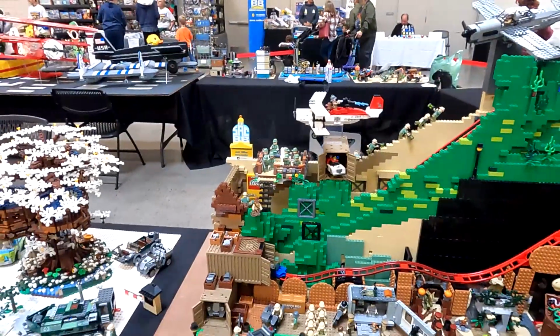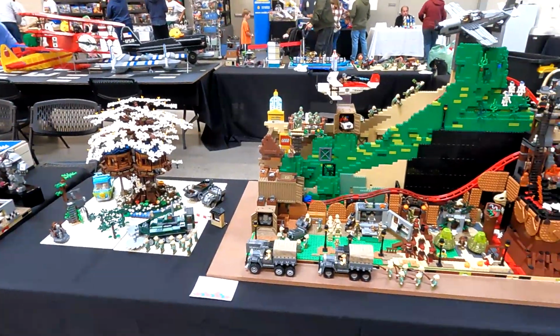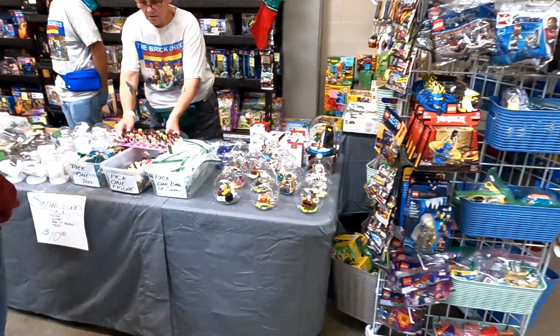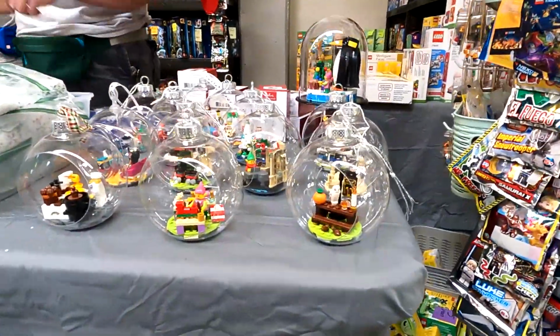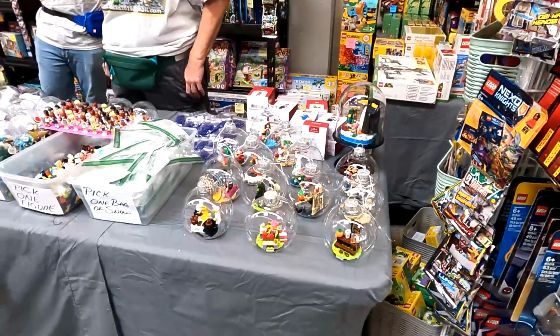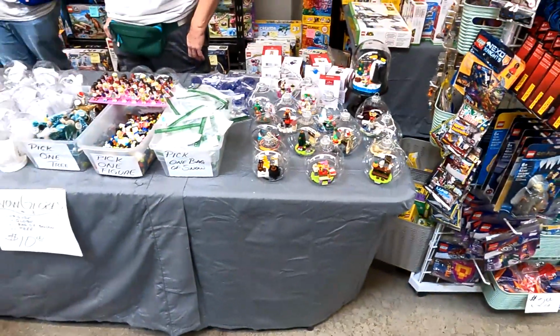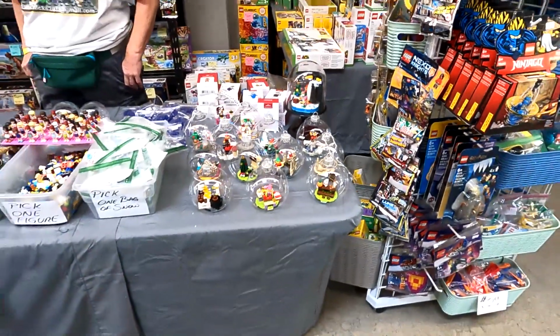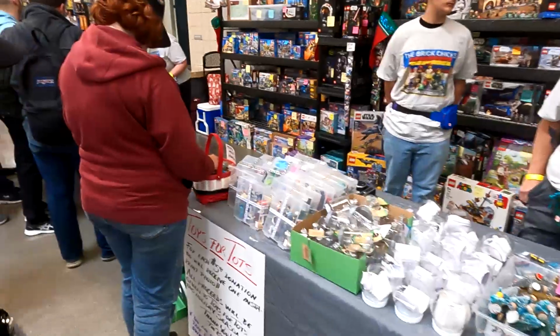What's the Ecto one doing in there? Sneaky. Very sneaky. Some nifty little Lego tree ornaments here. Harry Potter themed one. Star Wars. That's what you do with the little Star Wars ships in the advent calendars. You make ornaments out of them. Never thought of doing that.